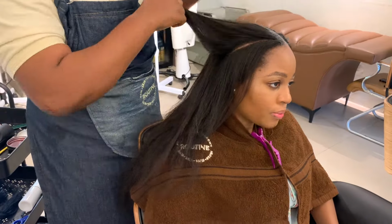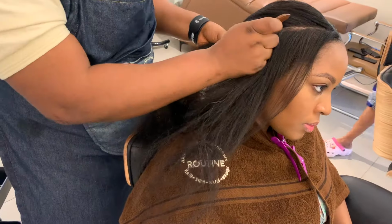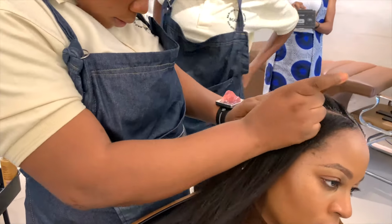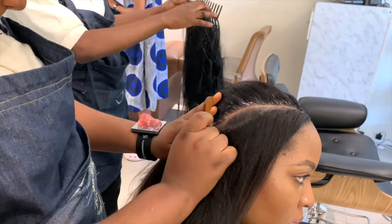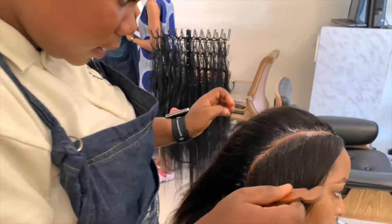As you guys can see, I've been able to retain my hair length by the most simple underrated tip for hair growth, which is leaving your hair alone. Guys, let me let you in on a secret.